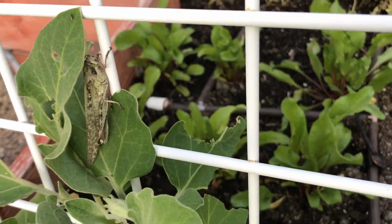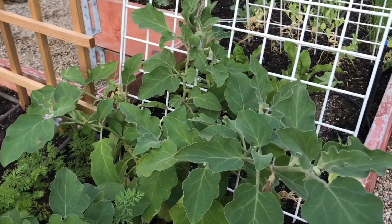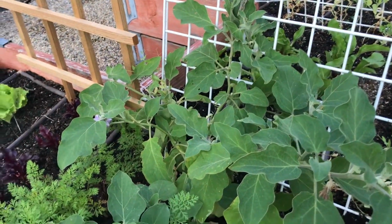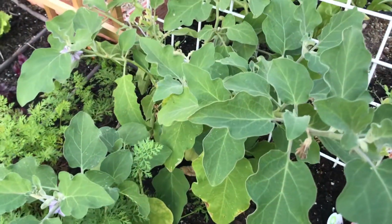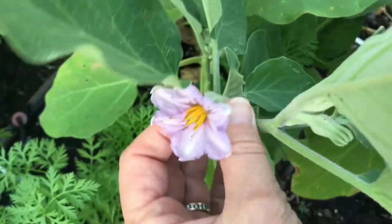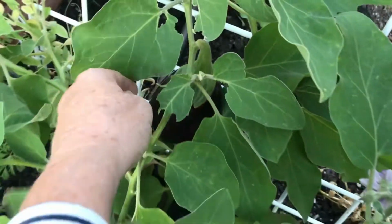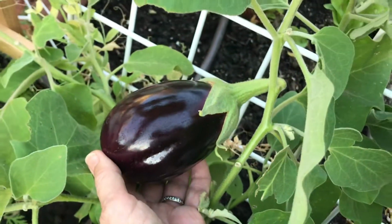Not happy about that. But the theme of tonight's video is the purples. I wanted to show you some of the hidden treasures in my garden that are such a lovely shade of purple. The first, of course, is the eggplant. It has a beautiful purpley flower, but it also has a beautiful, gorgeous fruit.